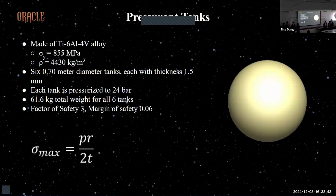The final structure that we analyzed for our structural analysis was the pressurant tanks. And for this, our priority when choosing our materials was that they be able to withstand a high pressure while also maintaining a low volume and a low mass. And so for this reason, we chose the same titanium as used in our propellant tanks, which is also the industry standard for our pressurant tanks.